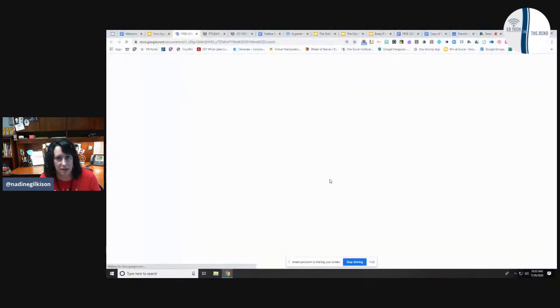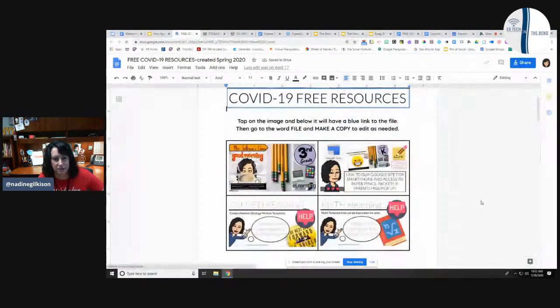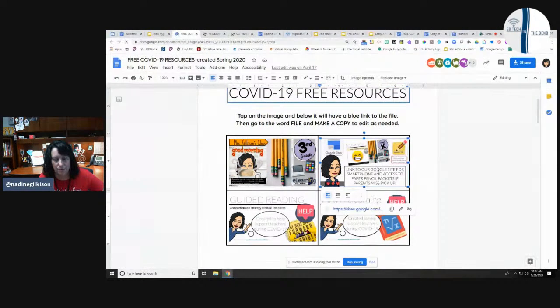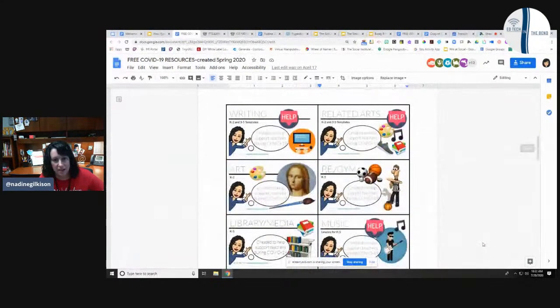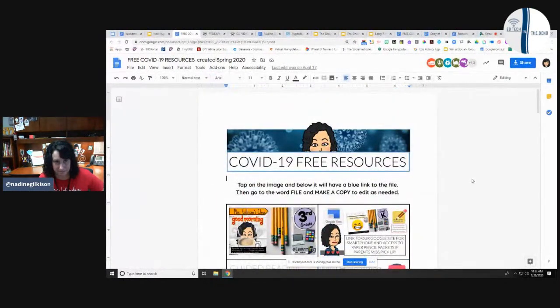So if you open up this document, it's going to load here for me. This has everything on it. Like if you want the template, okay, if you want to know how we managed paper pencil, we used Google Sites for that. Guided reading, math e-learning, and all of that. Now, this being said, this was how we handled it in the spring.